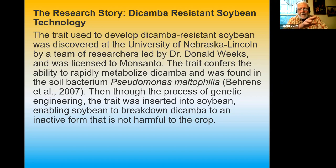It's always been known that if you spray Banvel, dicamba, on the soil, it's broken down very quickly, biologically, by microbes. Soil microbes essentially eat dicamba. So dicamba typically doesn't persist more than about 2 to 3 weeks in the soil. Quickly broken down, organisms actually eat it. It's a food source. And it shouldn't surprise us, because dicamba is a benzoic acid, a natural plant acid, so it would make sense that some organism would feed on it. It happens to be a soil bacterium called Pseudomonas maltophilia.